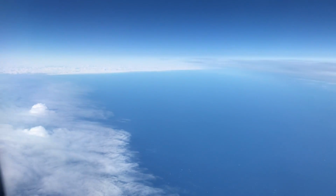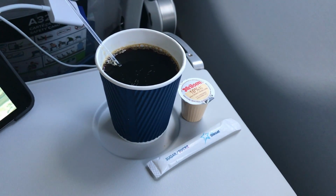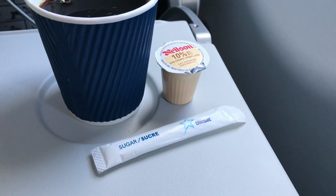Just as we flew under the tip of Greenland, our third drink service was served. I was starting to get really tired after that awful night I spent sleeping on the floor at Gatwick, so I naturally went for the coffee option, which was actually pretty good.